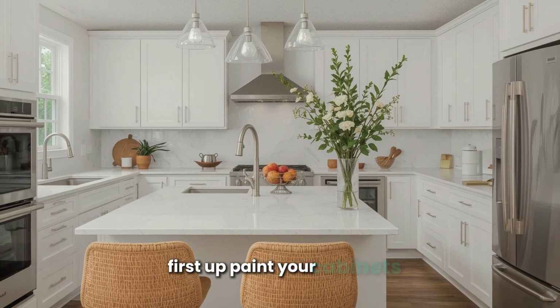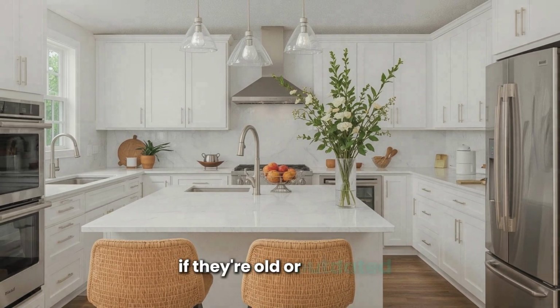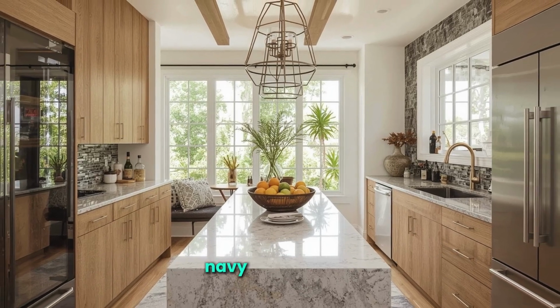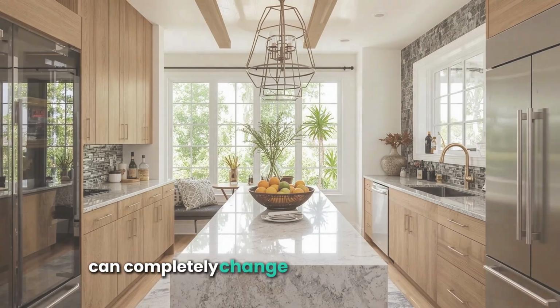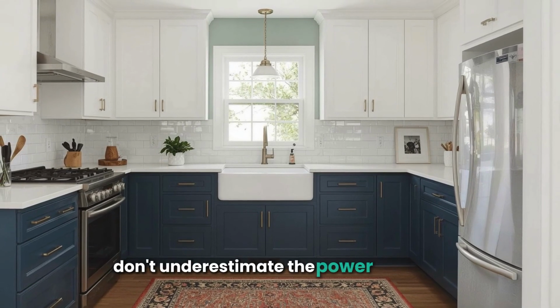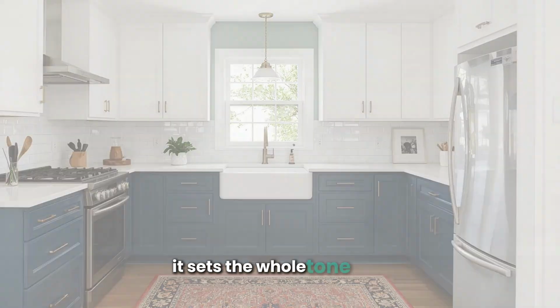First up, paint your cabinets. If they're old or outdated, a fresh coat of paint in a modern color like white, navy, or soft green can completely change the vibe of your space. Don't underestimate the power of color, it sets the whole tone.